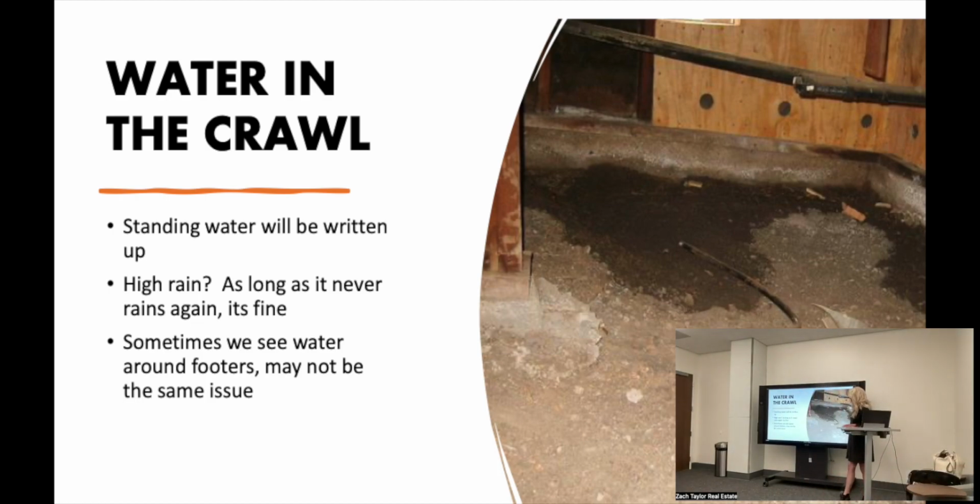So we're always going to write up standing water, and then people will say, well, we just had a bunch of rain, it's not going to be like that all the time. I'm like, well, my husband says this all the time: as long as it never rains again, it's fine. But it's going to rain again, so there's going to be standing water in there. And that might be the sump pump situation. If it only does it when it rains and you've already got everything else under control, then that might be a sump pump thing. But he's going to answer you on that one.